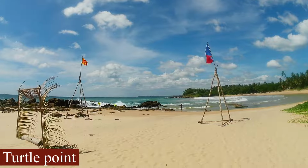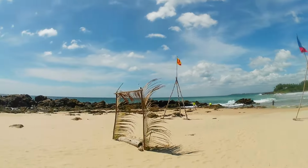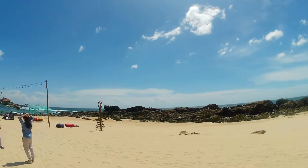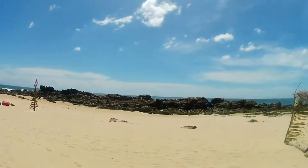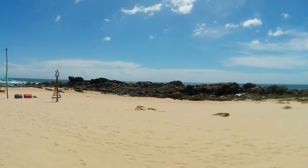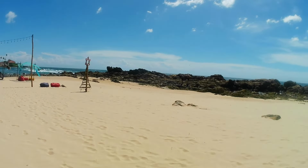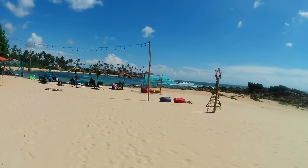We have come to Turtle Point Beach. This is the right side of the beach. This is where the beach ends, and towards this side is Turtle Point. You can rent snorkels. There are beach shacks, and it is supposed to be good to spot turtles and snorkel.